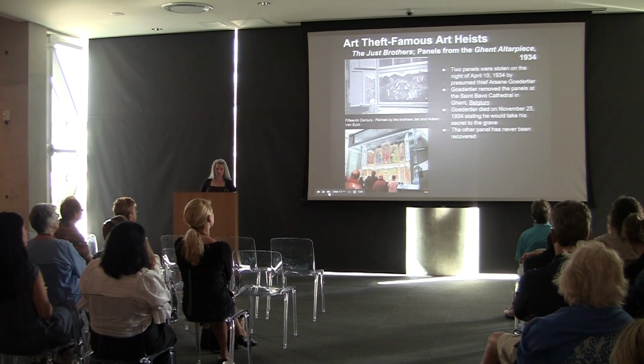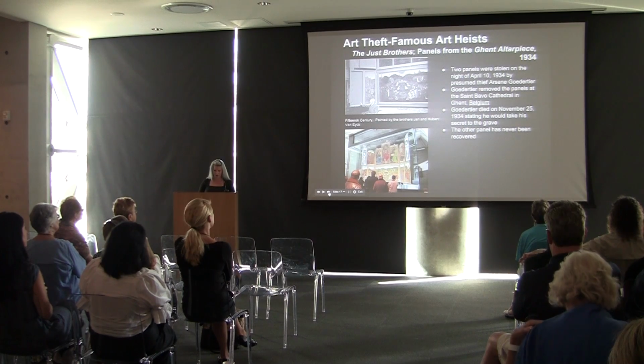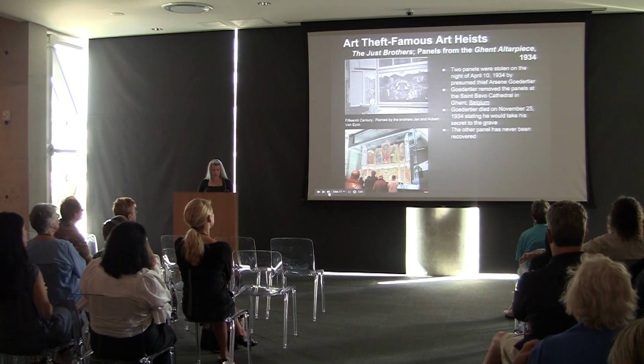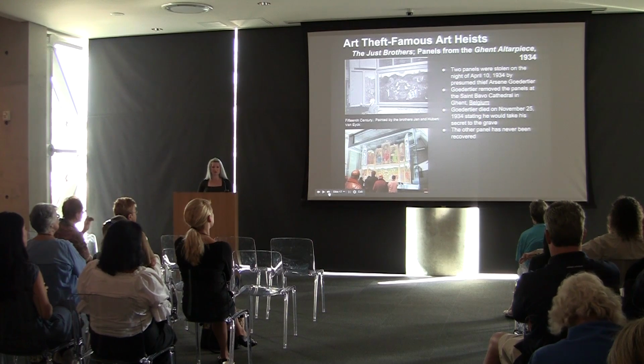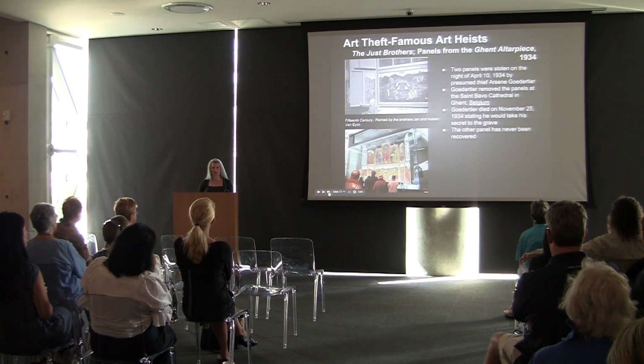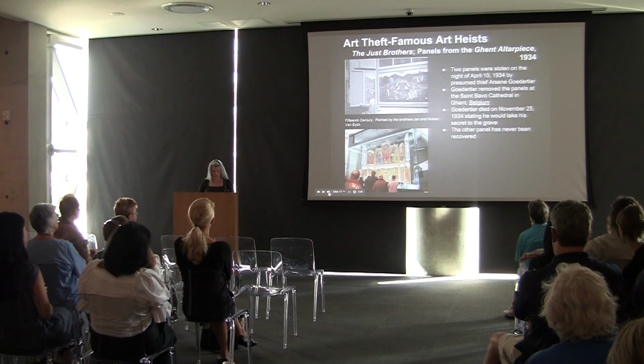Gauthier removed the paintings at the St. Bavo Cathedral in Ghent in Belgium, and died on November 25th in 1934, stating that he would take the secret to his grave. He later tried to ransom the paintings off, and only one panel was recovered. The other panel is still missing and has never been recovered.